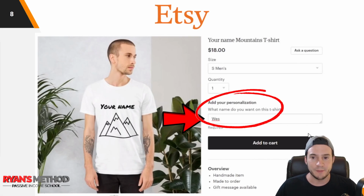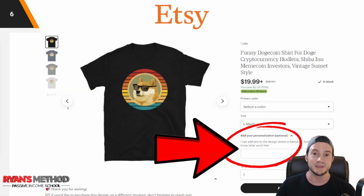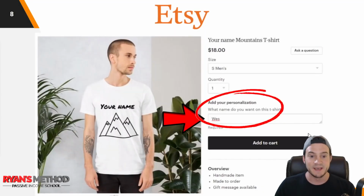Now, here's another example. I believe I stole this from Printful, and you can see one of the Printful default designs has a simple stencil design of some mountains, and then above it says your name. In their example, they say, add your personalization. What name do you want on this shirt? By the way, in Printful's example, if we go back to the screen, you notice how it says personalization is optional and it's got it checked. Well, on my design, personalization is optional. We don't need to add text. It's not a requirement. On Printful's design, it says your name, so they're making it required. Just pointing out the difference there. So that is an option.